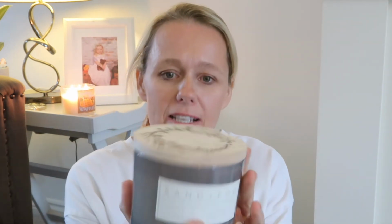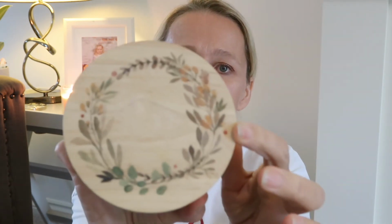And then I got another one from Sand and Fog, which is this one, which is going to come in here because our decor in here is mostly grey. And obviously over autumn, it'll have accents of orange and gold. I have a leaf garland that goes on our mantelpiece here. So this is grey with sort of green and orange on the lid. So you can see it's got like a little garland on the lid there. And it's a grey candle.